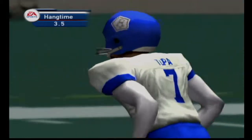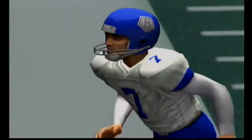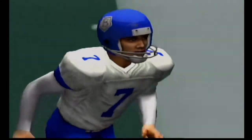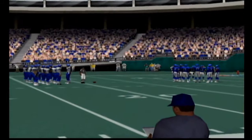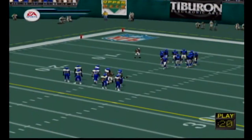Warwick felt the defense bearing down on him there. He did the right thing, concentrated and caught the ball. First and 10.